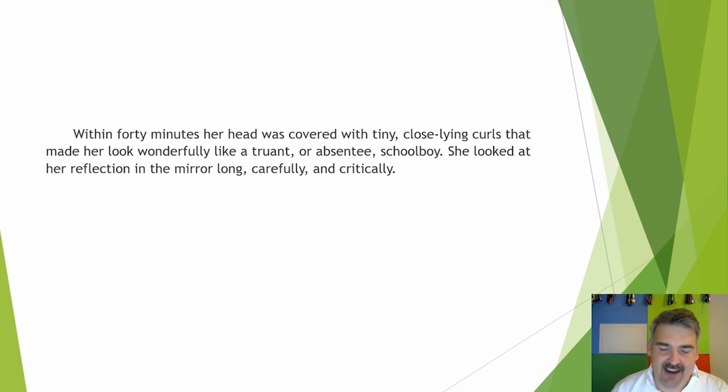Wow, so she fixed her hair into tiny curls that made her hair look more like a traditional cut for a schoolboy. It says that she looked at her reflection for a long time. I guess if you had hair as long and beautiful as she had, it would take a while to get used to such a different look. Let's see what she was thinking.